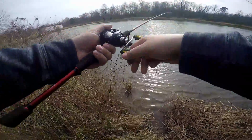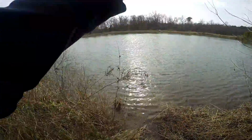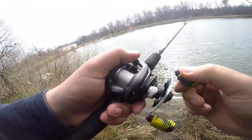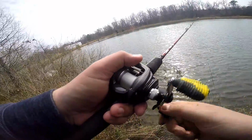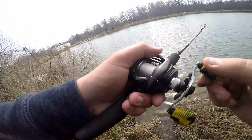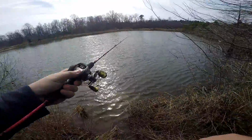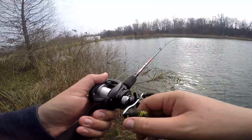Gonna head back home and call it a day out here at Lakes XYZ. It's been a great day. I've caught a good amount of fish. Nothing ridiculously big. They're still kind of hunkered down, but I know that there's big fish in here. I've caught them before. It's just they're just kind of chilling, waiting for the water to warm up, and then they're going to spawn.